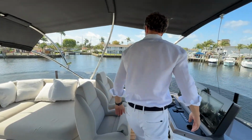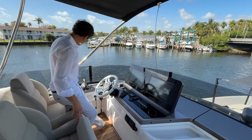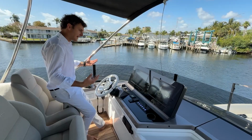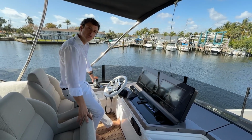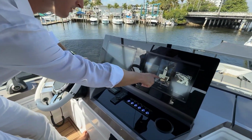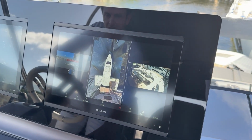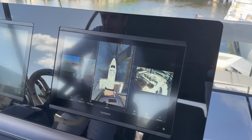The pilot station, the helm station, features obviously a second docking station. As we saw from the Fun Island, we obviously have one here, fully integrated. This one comes with a platinum package, so it's the highest end Garmin electronics package. You have the full control of the boat. As you can see, we feature the Garmin Surround View, which is really beautiful. It's a beautiful feature for a boat of this size because it gets you the bird's eye perspective, and when you're docking, it really enhances and makes it a little easier.